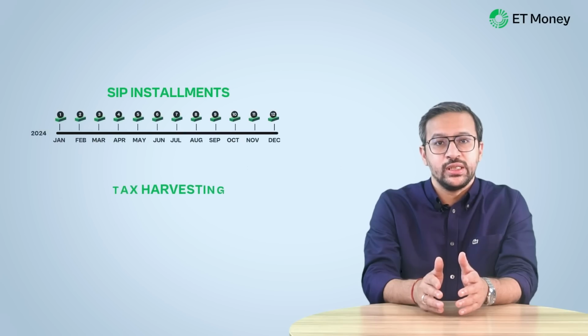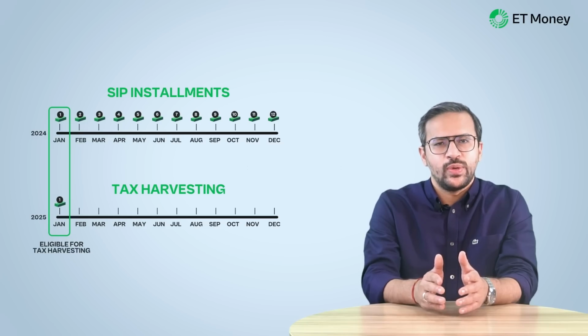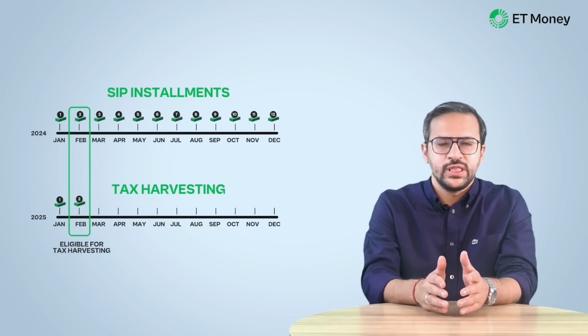That's good as SIPs help you average your investment cost. But how does tax harvesting work in the case of SIPs? For that, you will have to consider those SIP tranches that have completed at least a year. So if you pay 12 monthly installments in a year, in the 13th month, the first installment would have completed 1 year and is eligible for tax harvesting, provided you have a net gain. In other words, the SIP tranche that's invested first is redeemed first. That is also called FIFO or first in, first out.